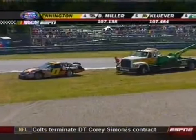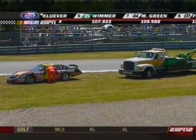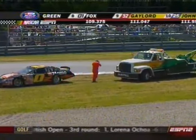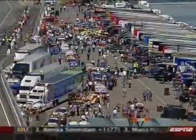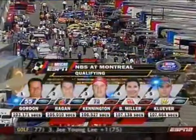So they'll send the assistants out there to the Fitzpatrick car, and the red flag will come out momentarily on this third of 9 qualifying sessions. So while the action on the track is stopped, we'll take a break, come back for the resumption of Busch Pole qualifying. Robbie Gordon has set the early fast time in Montreal.